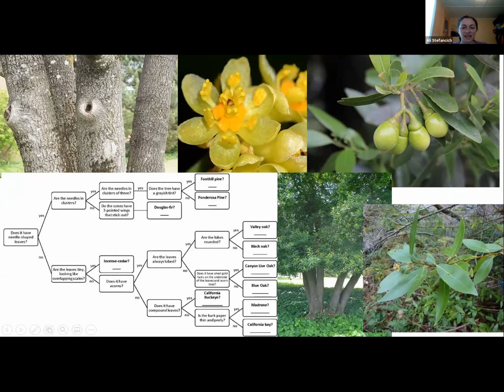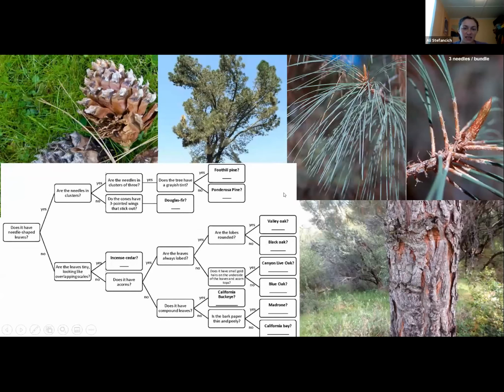So this one's next. And for the needles? Or in clusters of needles, 3. Yeah, there are 3. And then the grayish tint part has to do with the needles. Right. Never trust the photo or the color and know what you're looking at. Like the grayish foothill pine.